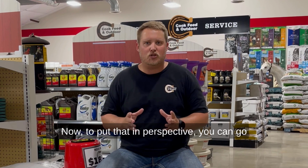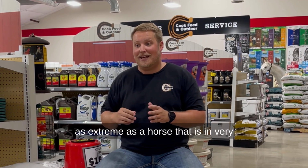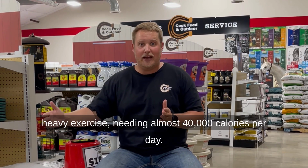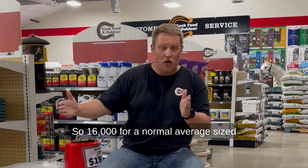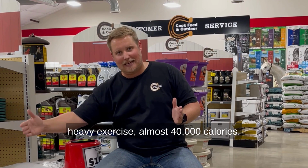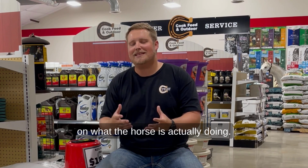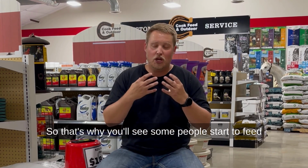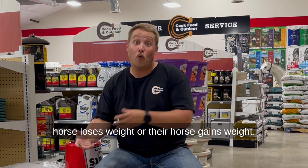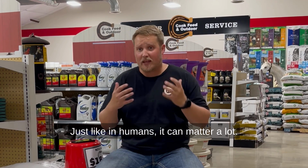Now, to put that in perspective, you can go as extreme as a horse that is in very heavy exercise, needing almost 40,000 calories per day. So 16,000 for a normal average size horse to almost 40,000 calories for very heavy exercise. It's going to vary very much depending on what the horse is actually doing. That's why you'll see some people start to feed their horse a certain amount, something changes, and then their horse loses weight or gains weight. It's because that matters. Just like in humans, it can matter a lot.